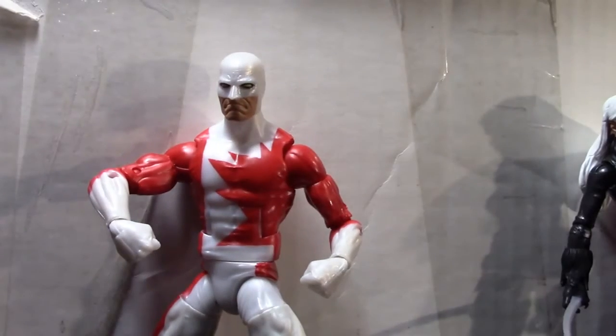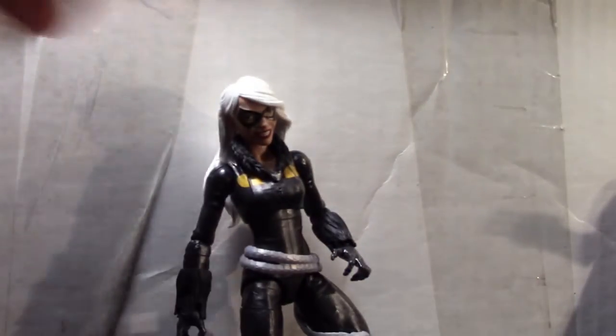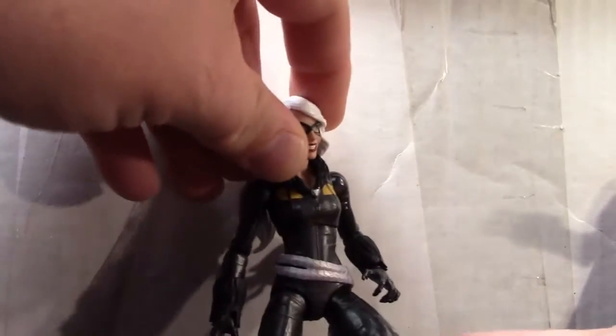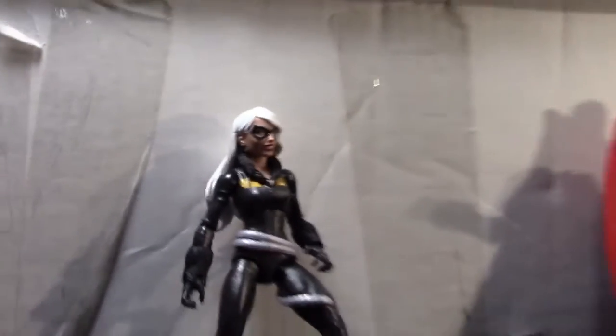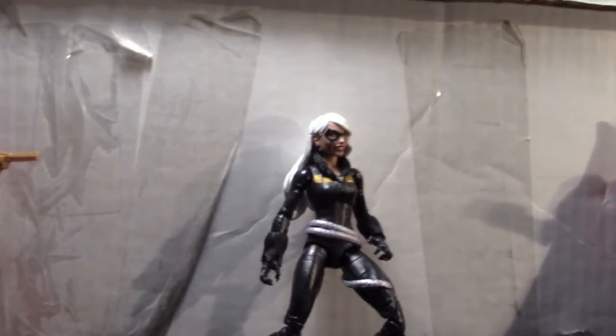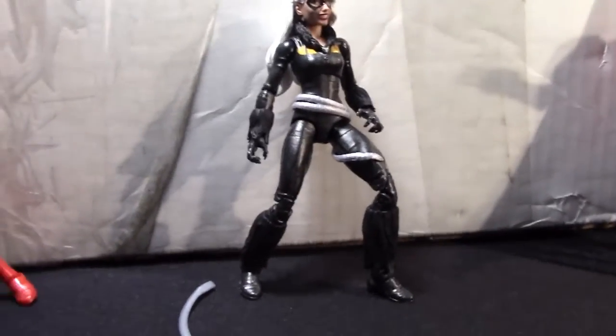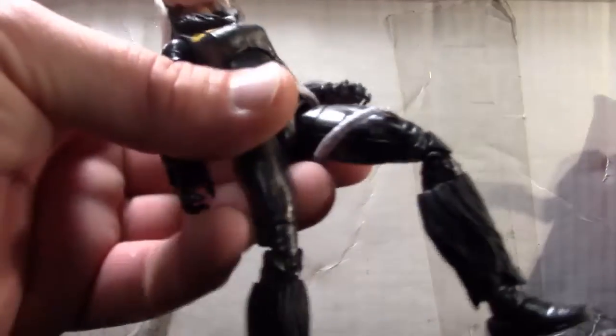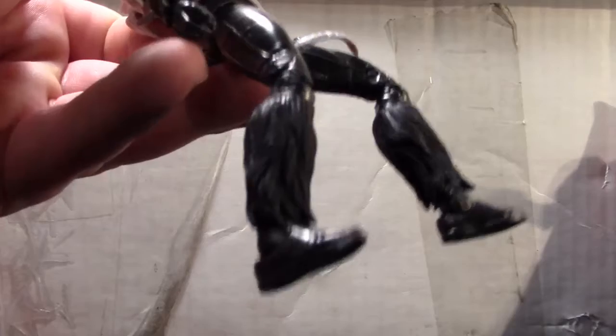I'm like leader of Alpha Flight, eh? We have the Black Cat. Now, I realize I'm not really showing you the full stature of these figures. But yeah, she's a pretty cool figure. I also got her on like a clearance price too. It's something like $3-4. On the same day I got Misty Knight.